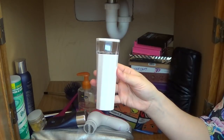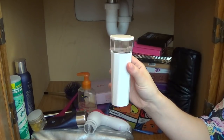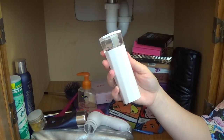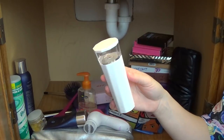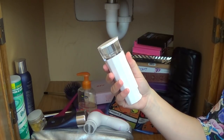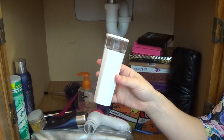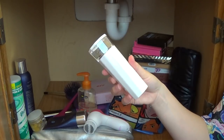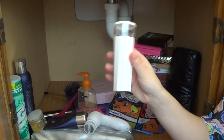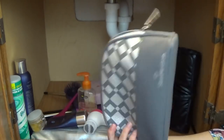But every once in a while, I still get hot flashes and symptoms that you would consider menopause type symptoms. But anyways, that's why she gave this to me. And I honestly don't use this that much. I might just end up getting rid of this just because I really never use it. She never used it. That's why she gave it to me. So I think I'm just gonna go ahead and get rid of this. That is everything that I have in my little makeup case.